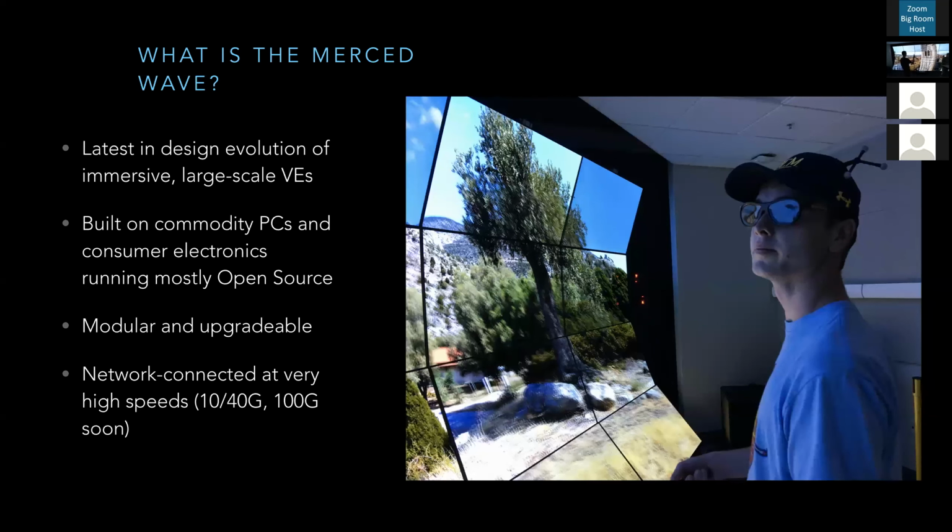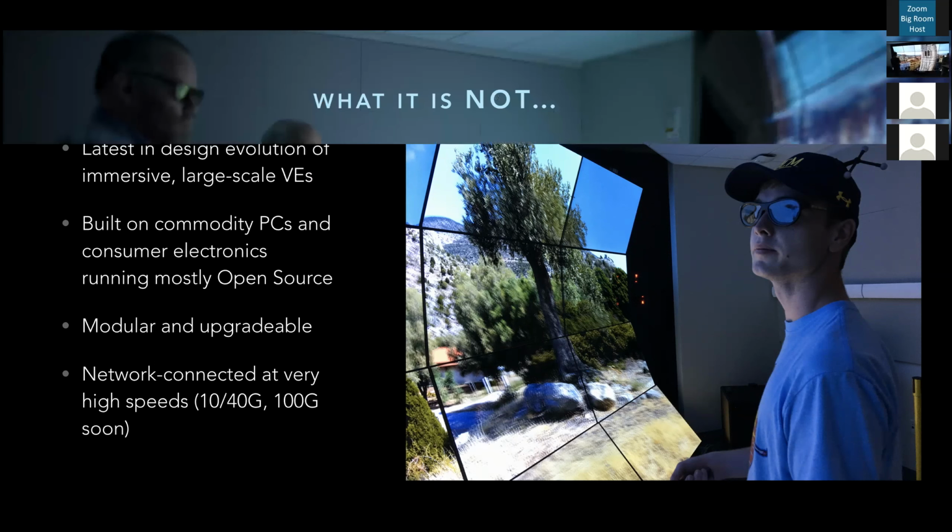I'll address this next point at length later in the presentation, but this is a network-connected infrastructure. There are 12 PCs in the rendering cluster, and they're connected at 10 gig for the data backplane of this infrastructure. But they're also connected at 10, or possibly 40 or 100 gig, around the world to our Science DMZ network. Right now, we're at 10 gig. We have plans later this year to upgrade to 100 gig. And that means that we can connect these visualization infrastructures with others of their kind and do collaborative research with them.